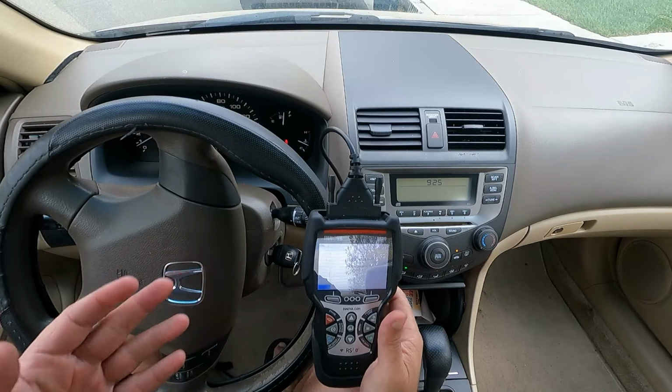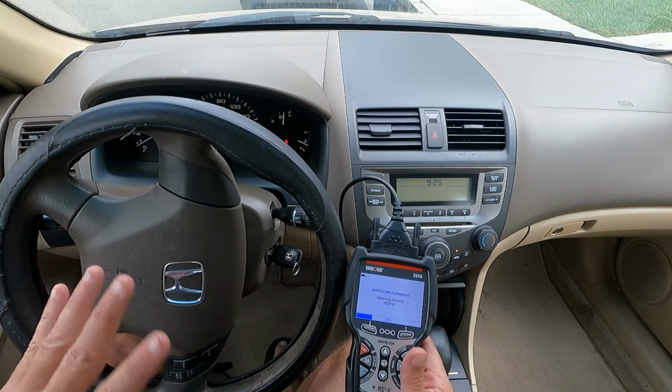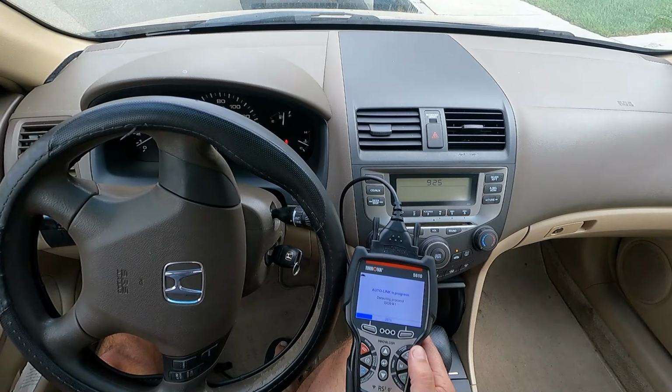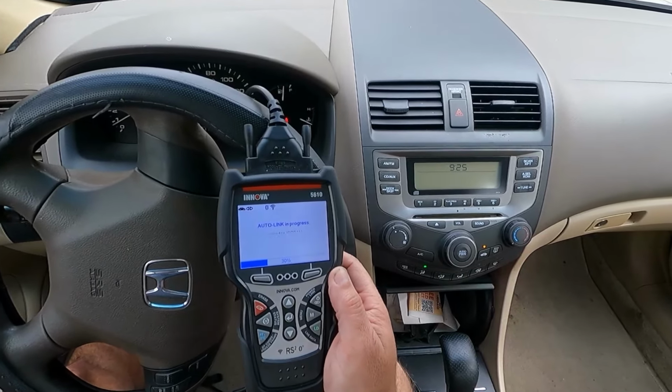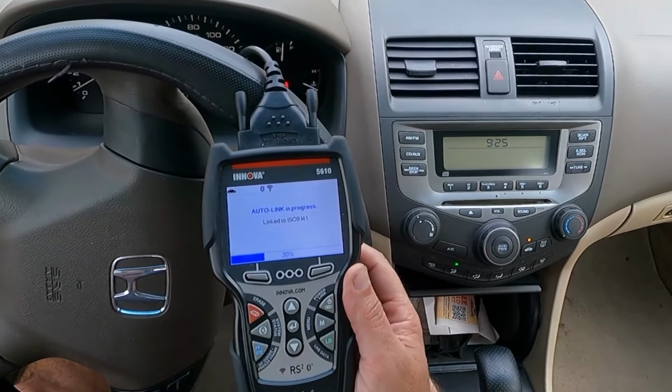All right, well, we just got back from a nice long test drive. No check engine light. The thing is performing perfectly. It's running exactly like you would want it to. Let's just do a quick scan here and see if those monitors are completed, or at least most of them.